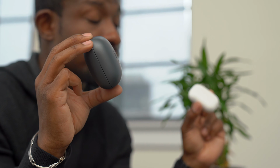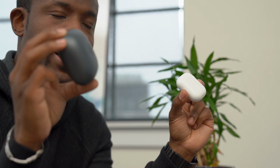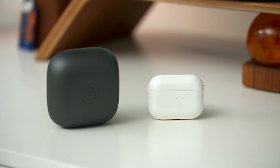And both of these have a quick charge feature. If you put the earbuds inside of their case for about 5 minutes, with the AirPods, you'll get an hour of listening, and with the Powerbeats Pro, you get an hour and a half. So when it comes to battery life, even though you get 24 hours between the both of them with the travel cases, the Powerbeats Pro, you do get a little bit more initially right from the earbuds, and you get a faster quick charge.